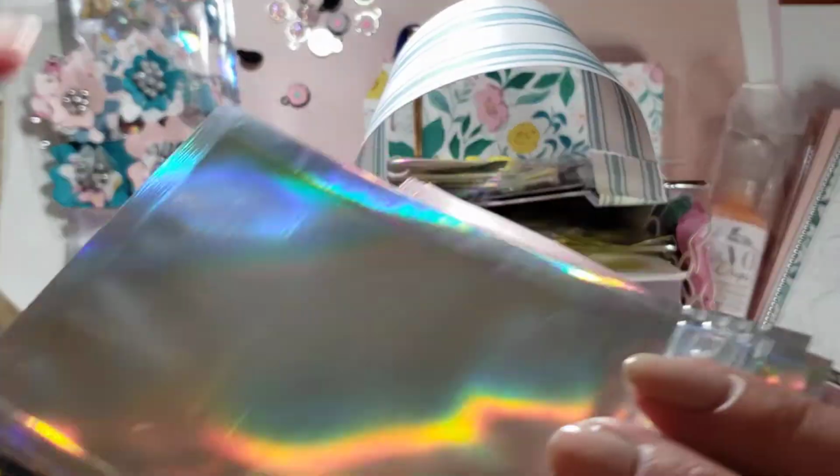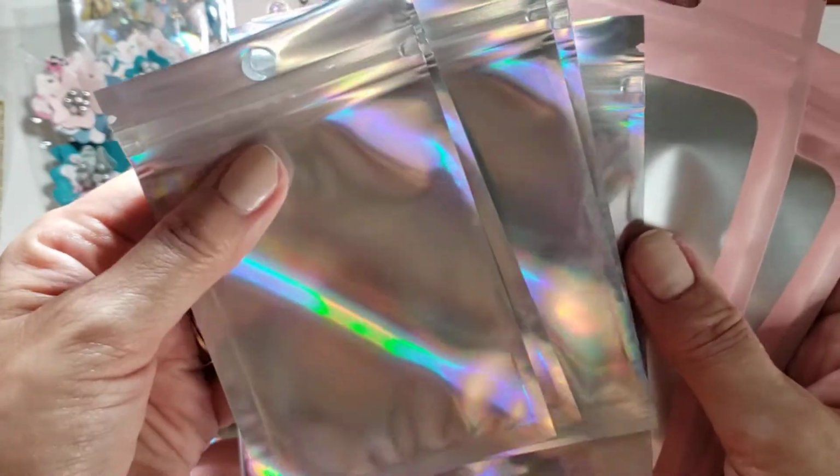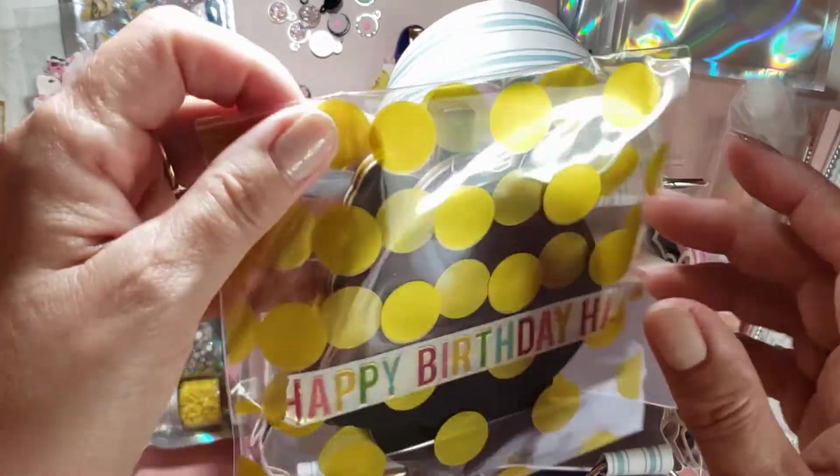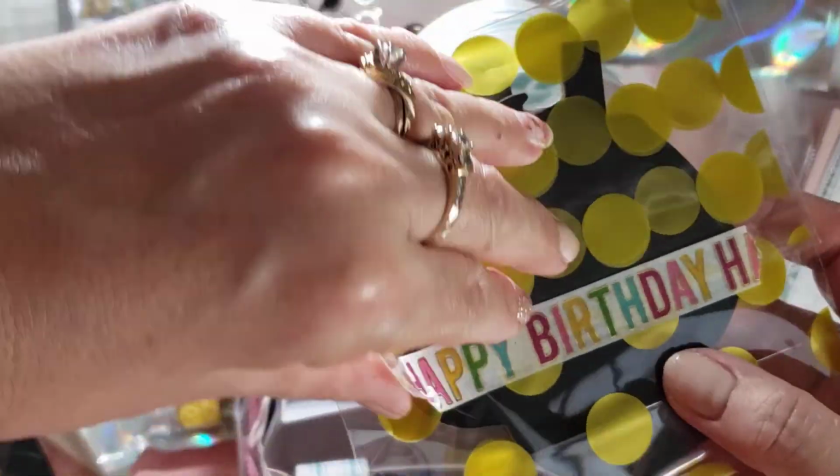I think that she gifted me some of these beautiful bags. Look how gorgeous those are. Thank you so much. These are so useful and I love them. Thank you. Thank you. Thank you. We're getting there and she's got another happy birthday while she's here.